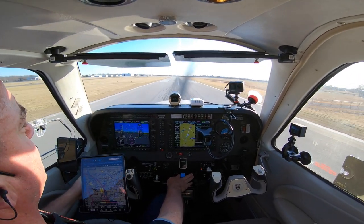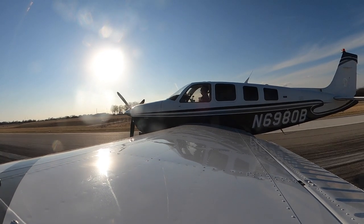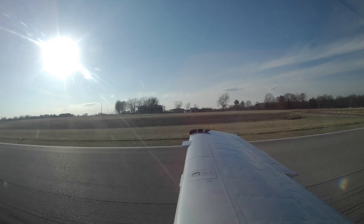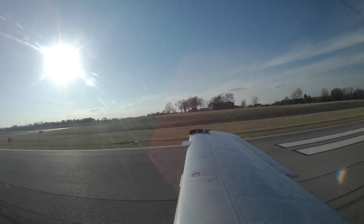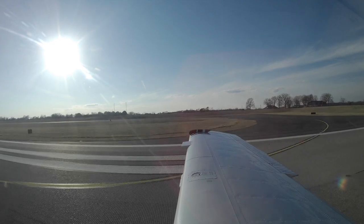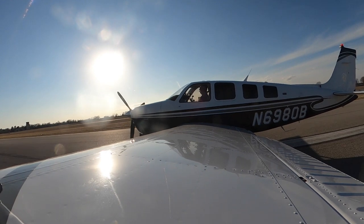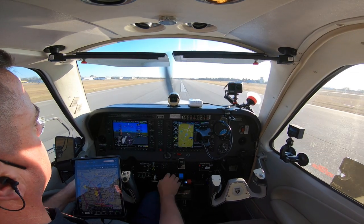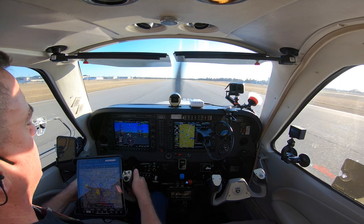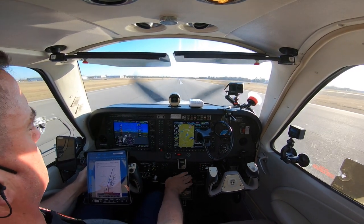And pull all that power out. Ride the proverbial wheelie as long as we can. Ran out of speed. I'll kick that AC back on. Love having the air conditioner.